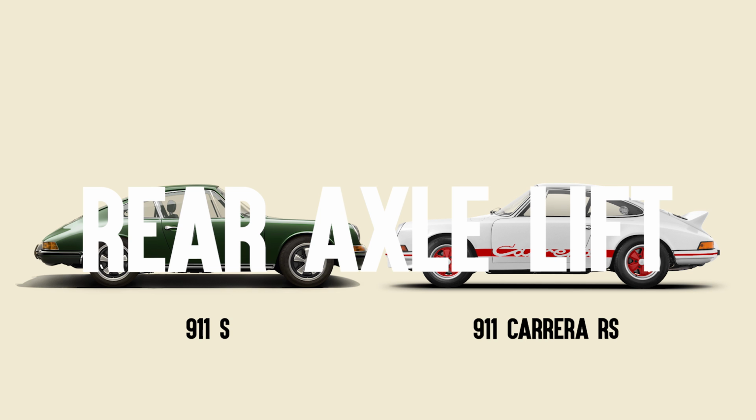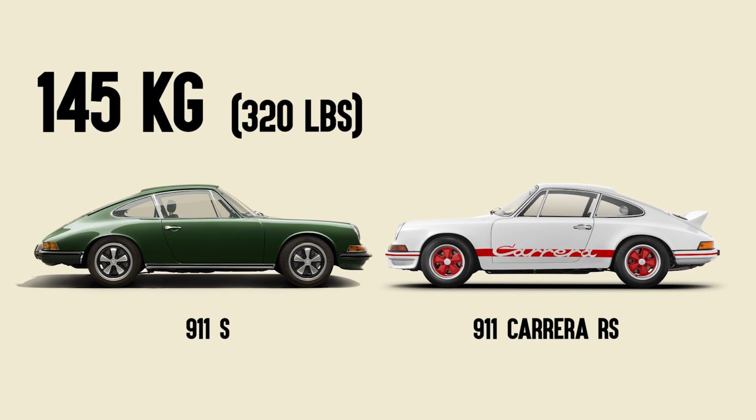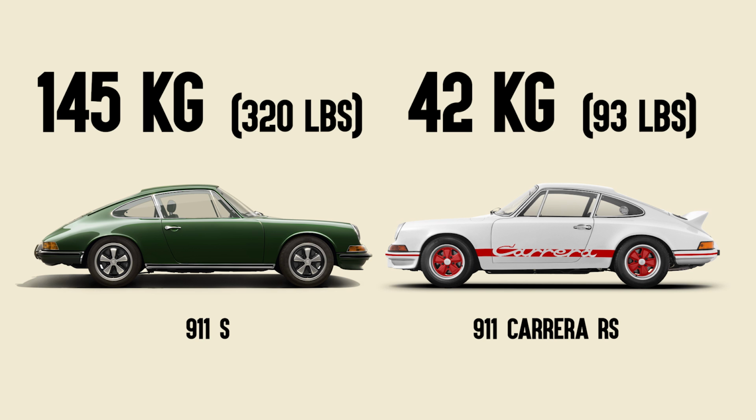So the signature feature of the 911 ducktail is that it reduces lift. How much? It reduced rear axle lift from 145 kilograms, 320 lbs, to 42 kilograms, or 93 lbs. Now that's massive. Aside from this, the thing took the effective center of pressure towards the back of the car, as well as providing better cooling for the air-cooled engine.